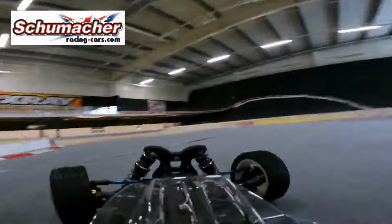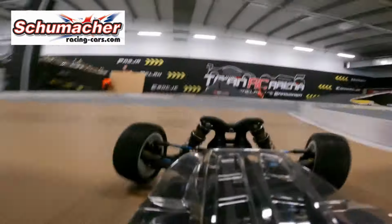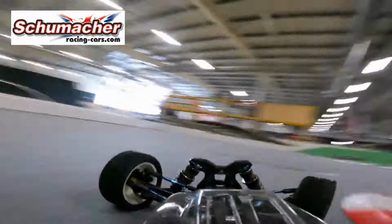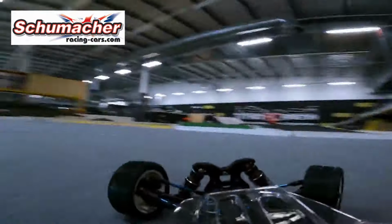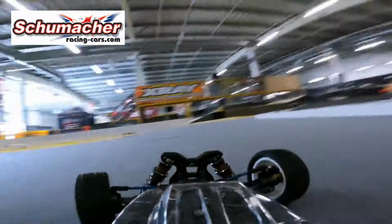Anyway, Schumacher kits for the most part are tailored towards carpet and AstroTurf as those are the two most popular surfaces in the UK and by extension Europe. So if you happen to be in those places or your home track is indeed carpet or AstroTurf, Schumacher may be an option for you. However, if you're in the US or on a dirt style track, the amount of work that would go into making it work there might not be worth it unless you're already a great driver and great setup master.